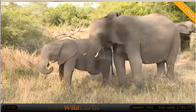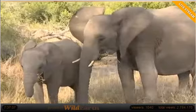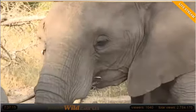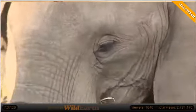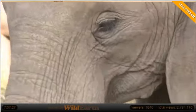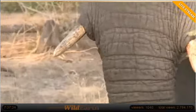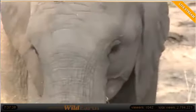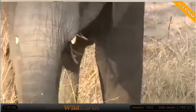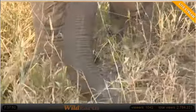But a very important thing that we're witnessing is what the little one is doing. We're watching the learning process in action, almost in sync. Little baby. Hopefully she'll also come out into the open.